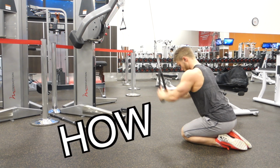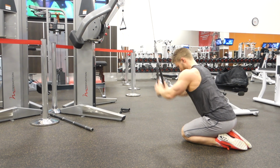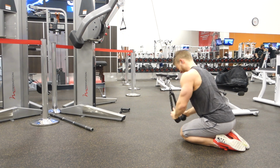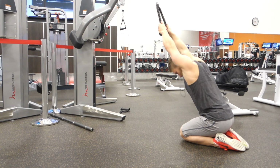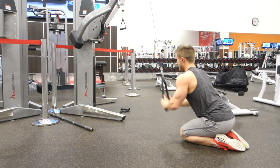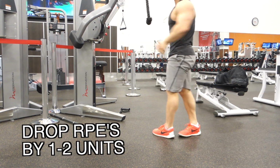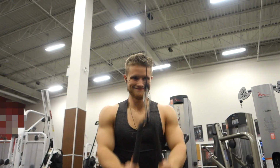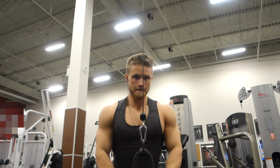So how do you do them? Basically, you just want to drop volume and intensity. So what I do is I'll drop off a set or two. So if I was doing, say, 4 or 5 sets of a given exercise per workout, the deload week I'll do 3 or 4 sets. And I'll slash the intensity as well, so I'll drop the RPEs. Say I was working up to an RPE of 9 or 10 on the last set, I'll usually drop that down to an RPE of 7 or 8 across sets.